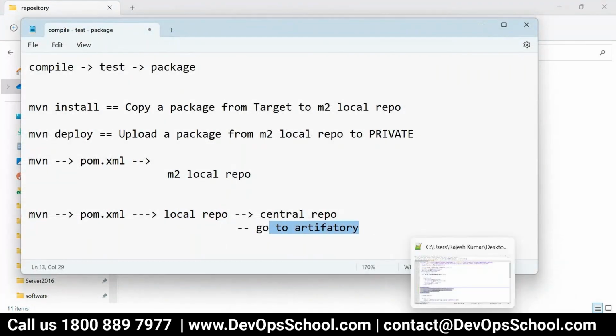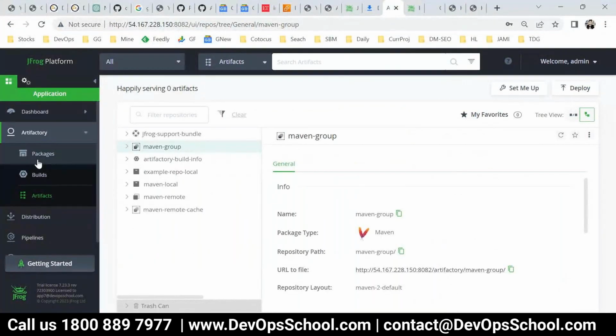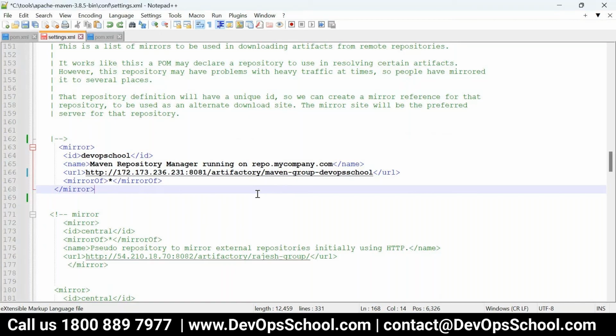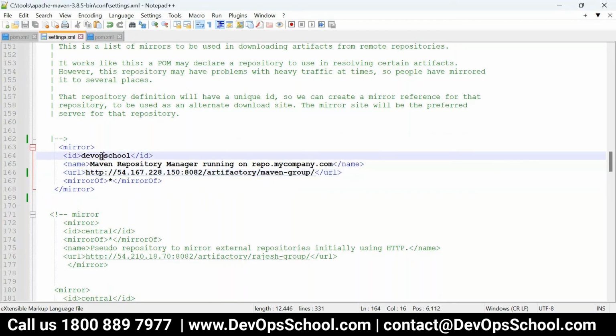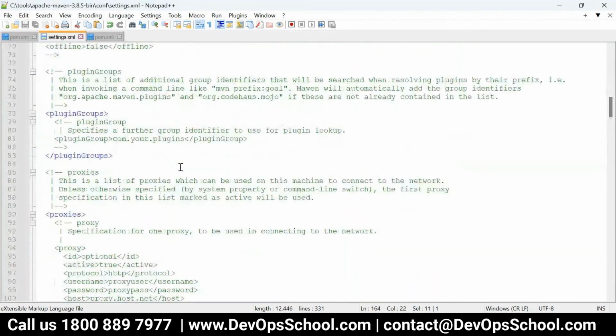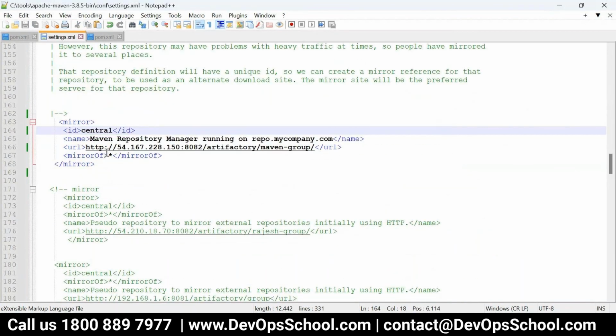So now in the settings.xml, this path I'm going to modify. Let me go and get the URL for it. This is the URL. So here, paste it. Done. Okay, now this ID and the server element should match. So for the server element, I'll match this central only, so that it will not have authentication. The ID for this user ID and password is deploy only. That's all. These are the things you have to do.